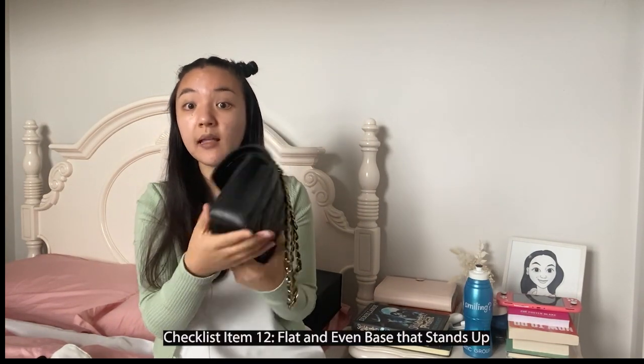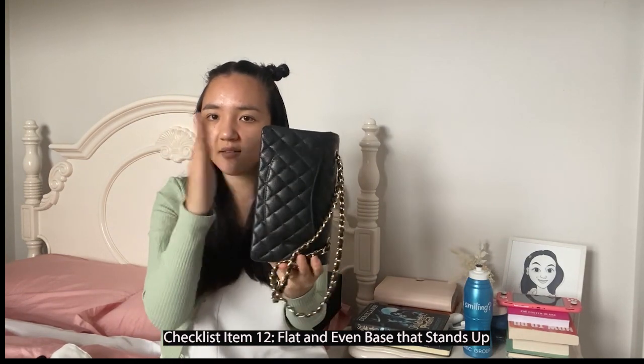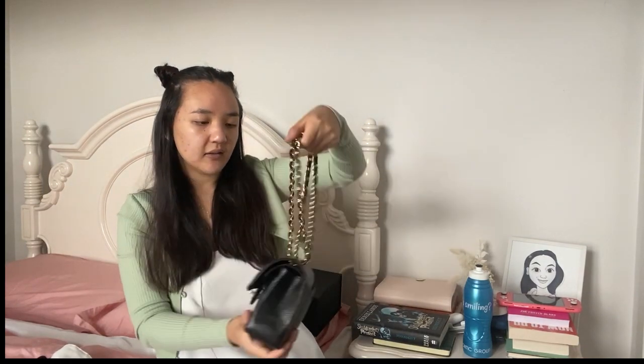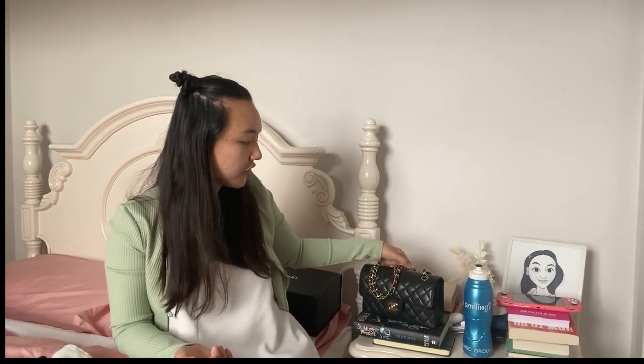This is a similar one. I hate when bags, especially when they're new, not so much the pre-loved ones, because I think this happens inevitably with every bag, but if it's new from store, it needs to have a flat base and be able to stand up. And I know that sounds like such an obvious thing. You're like, oh yeah, this is flat, right? It should just be even and it should be able to stand up. But this one, you can see, is perfect. When I put it down, I can put the chain at the back, I can put the chain at the front, I can put the chain on the top, and it just stands up because the base is flat.